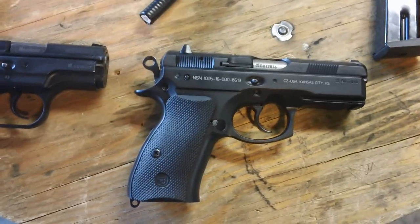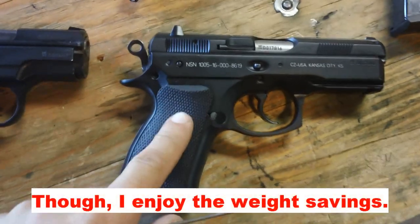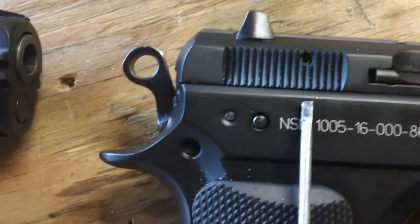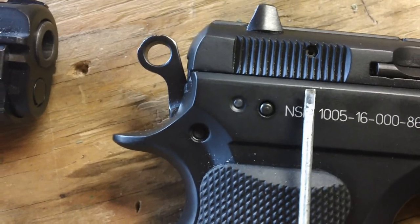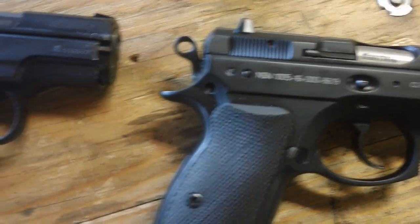A compromise for me is that the frame itself is an alloy. It's not steel. So if you look closely right there at this spot, there's a little nick. That's after maybe a week and a half of packing it out there. I already got a nick there. So the polycoat coating on the frame will chip a bit.